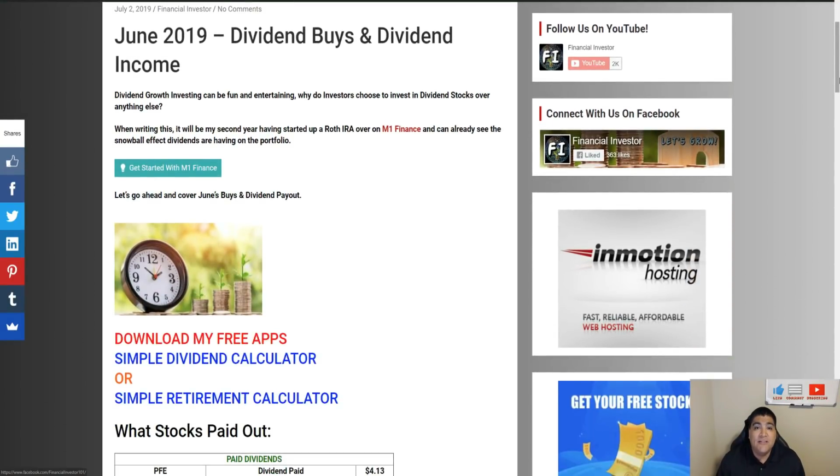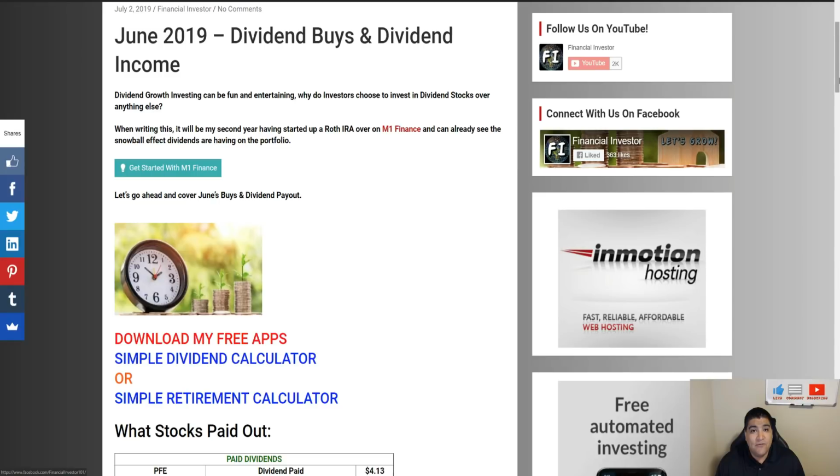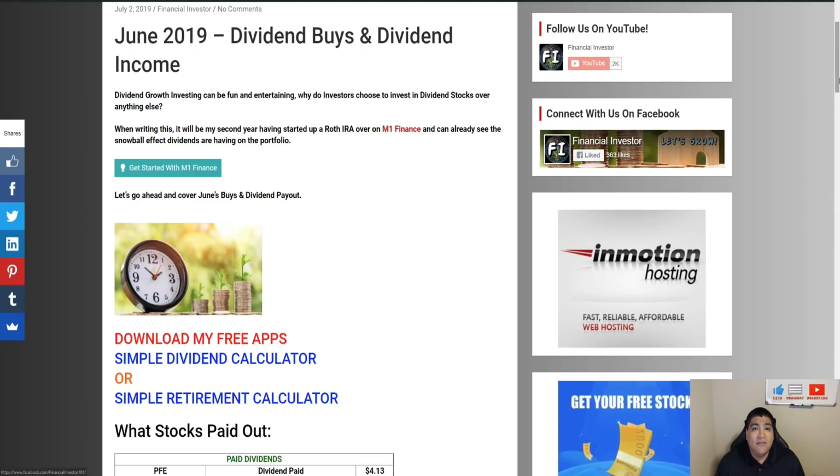So the main reason I like to invest for dividends is just because it's enjoyable. I'm investing for dividends for four main things. Number one is capital appreciation. I buy stock at what I feel is a good opportunity and value. It appreciates over time, and I can make 10, 20, 50, 100% even on dividend stocks.